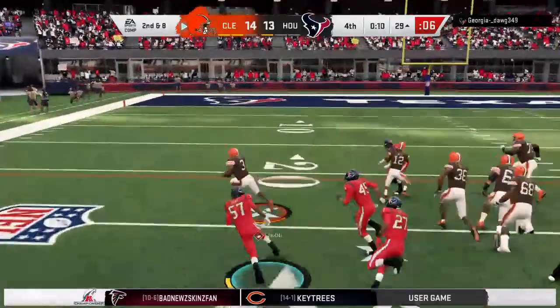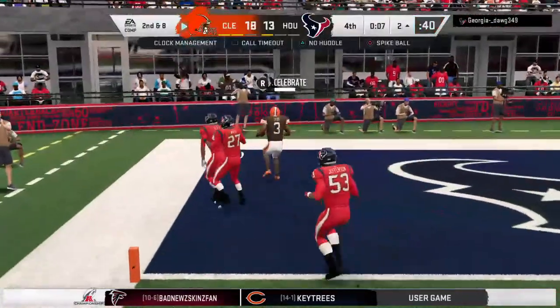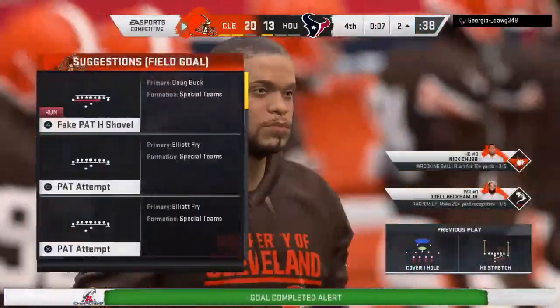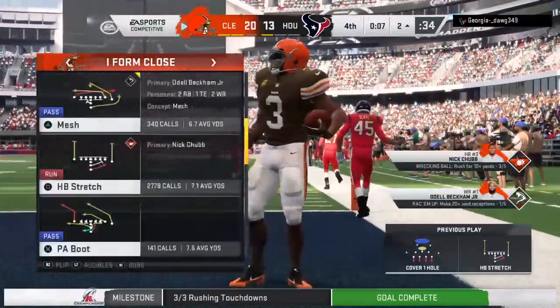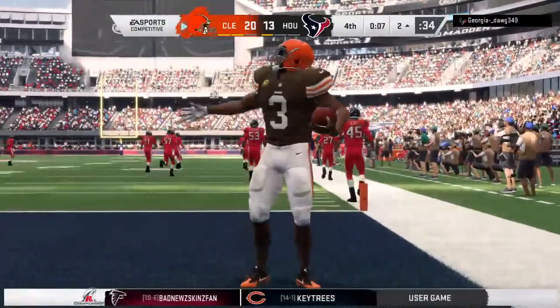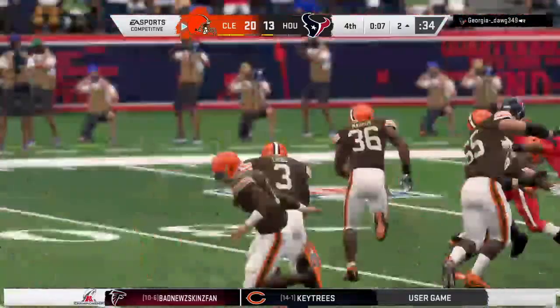They run it again with Chubb. Well, he's free going down the left side. It's a foot race. And he'll take it into the end zone for a Browns touchdown. Nick Chubb, his 2nd touchdown of the afternoon. And the Browns are going to tack on to their advantage.